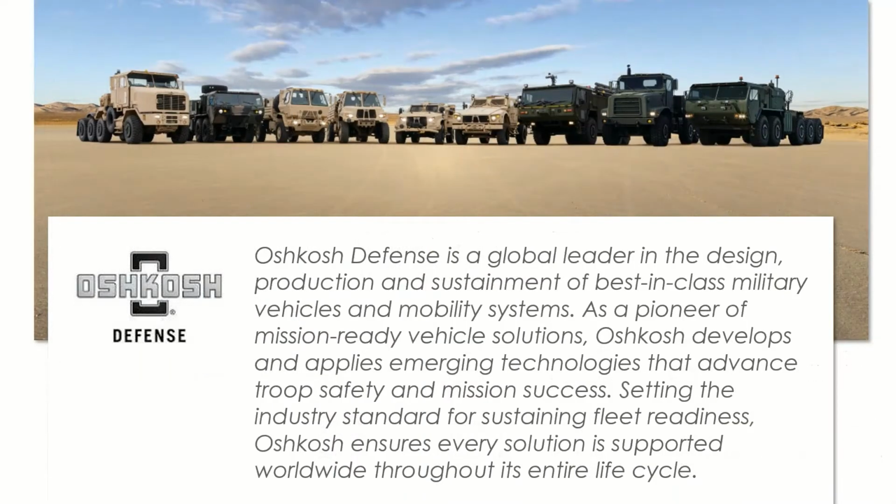Oshkosh Defense is a segment of the Oshkosh Corporation that we will focus on today. You can see the vehicles in the photo there that they design and manufacture. They strive to offer unparalleled commitment to those who depend on those products and services worldwide to perform their mission and return safely. So very important work that they do.